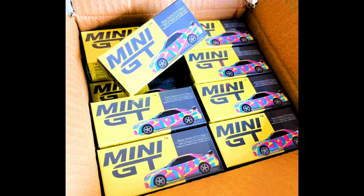Let's move to Mini GT. A new Nissan Skyline GTR V-Spec has been released in Malaysia.